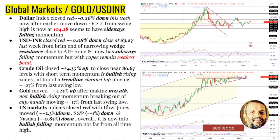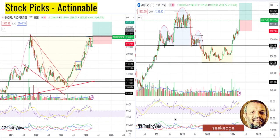Gold is also spiking up, at all-time highs and breaking out like anything. So that gives a doubt that the money would probably move into safe havens like gold. Right? US markets are showing red. There is a retracement possibility. Global news is not great with respect to all of this. Right, that's something that we already see.